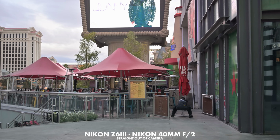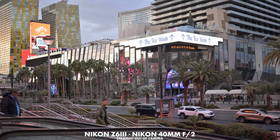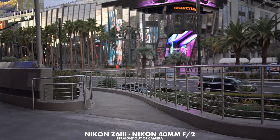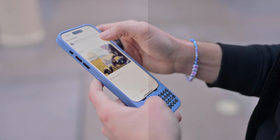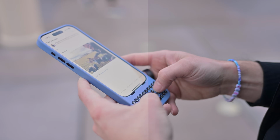All the video footage you're seeing from this camera is straight out of camera. I'm using the automatic picture profile mode, and usually I would add my CL LUT to it, and this is what the footage will look like, but for the sake of just showing you what this lens is capable of, I'm going to leave it a little bit more in automatic.